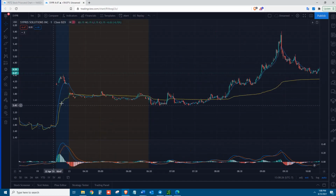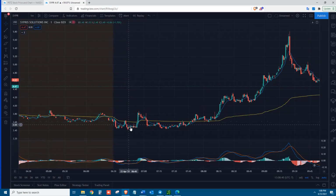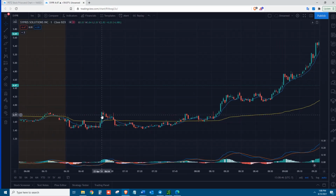Even when it opened up in pre-market, it actually dropped, because it ended at $4, but it dropped all the way down to about 360. And even when it opened up, it dropped down to 340. And it stayed that way for a while. Now you had a little bit of a fake out around this area here.